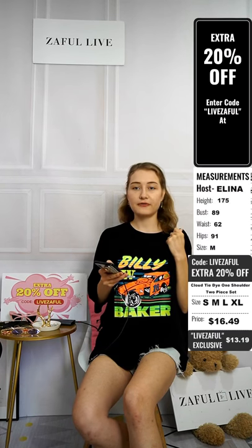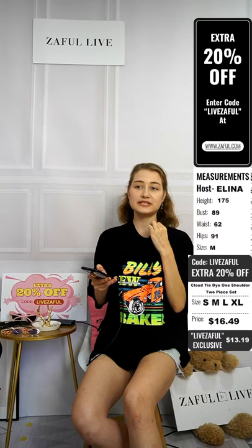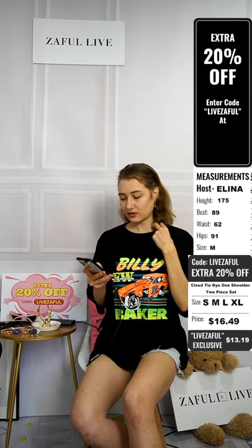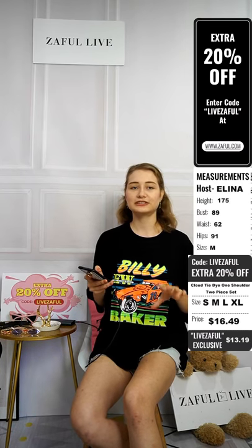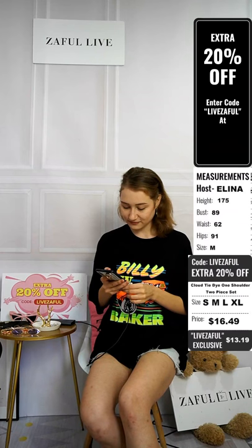And the material, I really like the material, a little bit elastic, but at the same time the material is cotton polyester. Zaful has a lot of different kinds of clothes, cool, stylish clothes, at the same time sexy, but for different people.